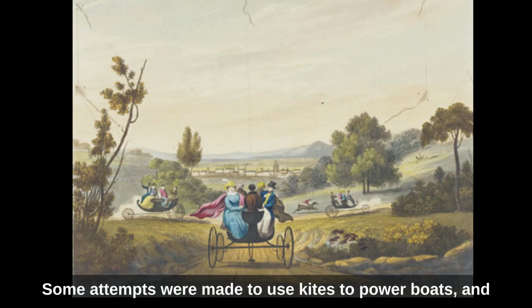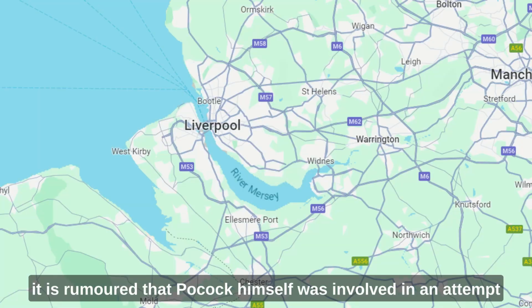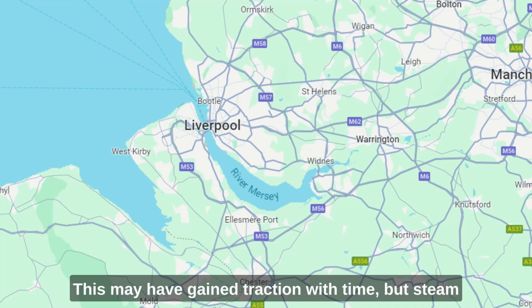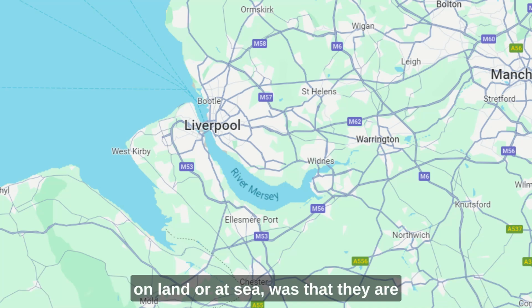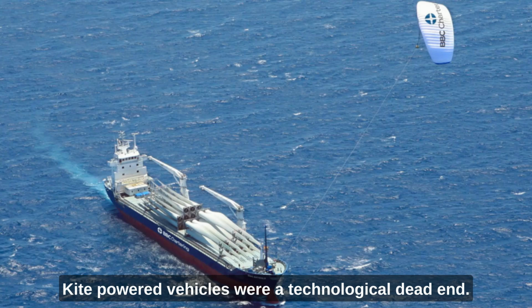Some attempts were made to use kites to power boats, and it is rumoured that Pocock himself was involved in an attempt to power a Mersey ferry boat by kites. This may have gained traction with time, but steam power was progressing fast and quickly cornered the market. The advantage of steam and future-powered vehicles, whether on land or at sea, was that they are easier to control and also far more predictable. Kite-powered vehicles were a technological dead end.